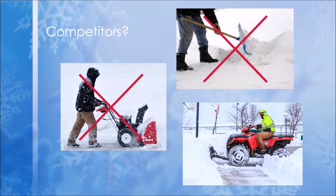Now let's ask ourselves what competitors are actually out there. Snow shovels, snow blowers, maybe an occasional plow attached to an ATV. These guys? That's no competition, especially with all the technological advances in today's society. They can only go so far.